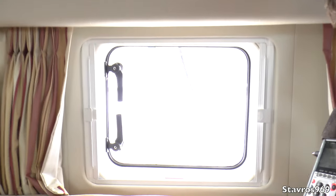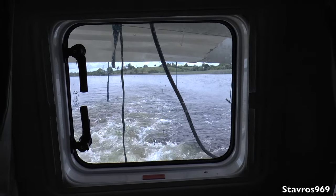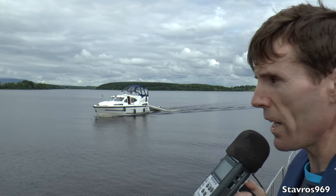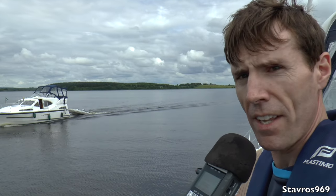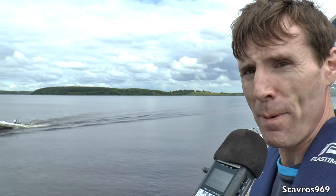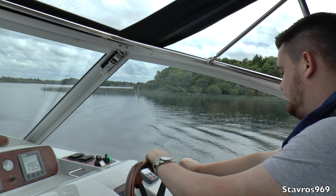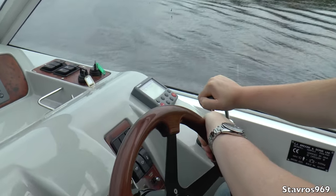So it's quite nice here in the main bedroom, just looking at all of the water passing by out through the back window. So we're just waiting now for this boat to pass us and then we'll put the hammer down and see how many knots we can get up on these Volvo Penta engines. Okay Aaron, let's go for it. Two engines.